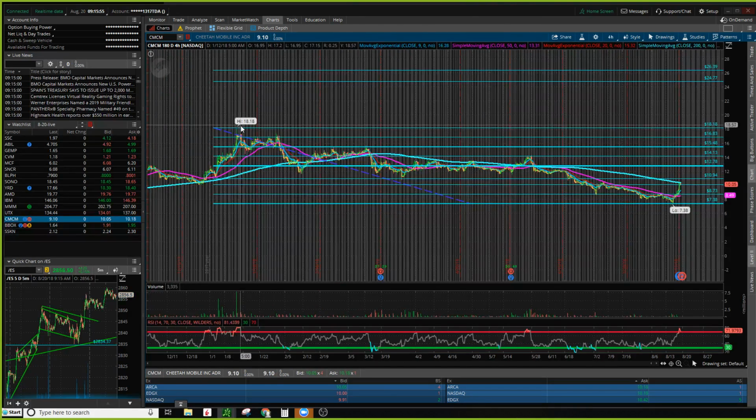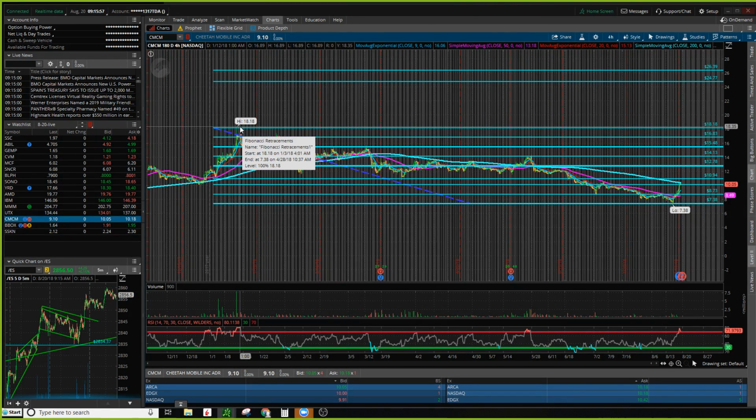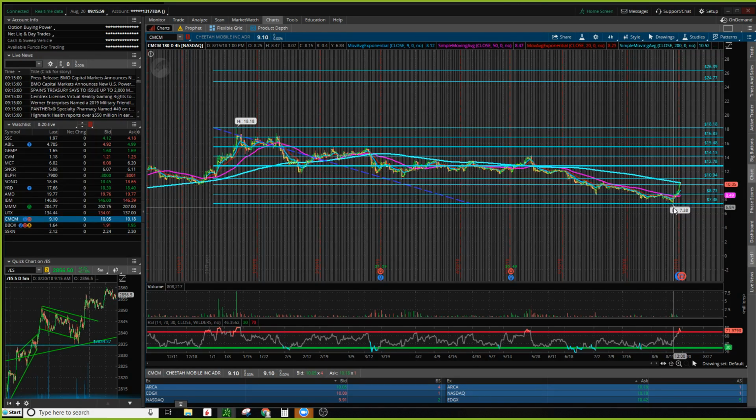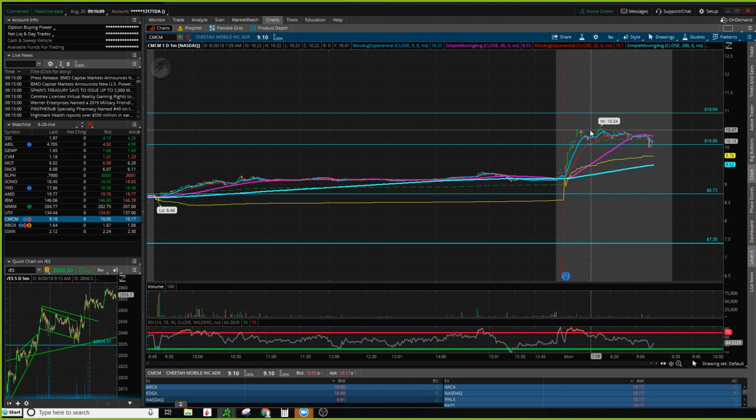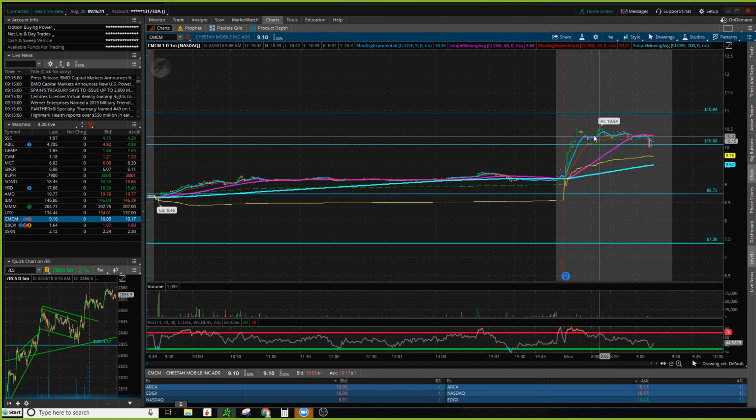And you can see right here, I went back to 1818 all the way down to 738. And we'll be looking for this one to potentially run to the $11 range. We might have an ascending triangle setup, possible flat top kind of being formed here. We'll have to keep an eye on that.